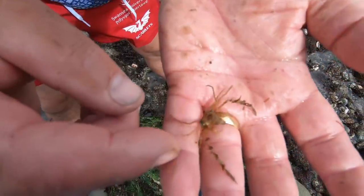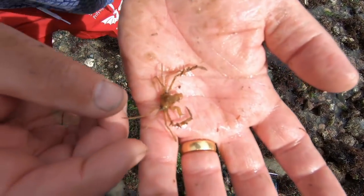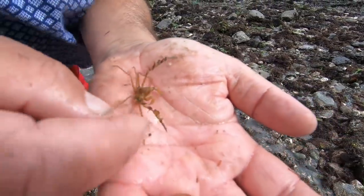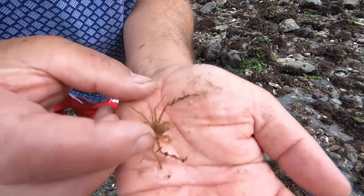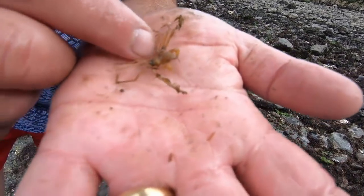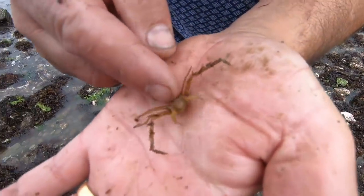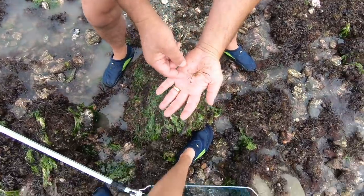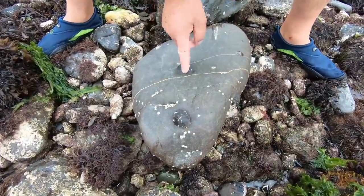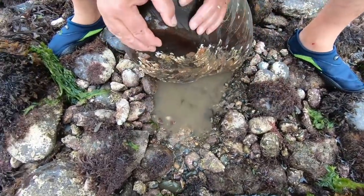Just to explain a bit about this now. This one covers itself like the last ones with sponges, but on its front legs there you can see it has started to grow some seaweeds on it. Very nice little things. So we'll put it back. Back where we had it. Put this stone up, you can see some nice limpets on the top. Underneath, what's there?